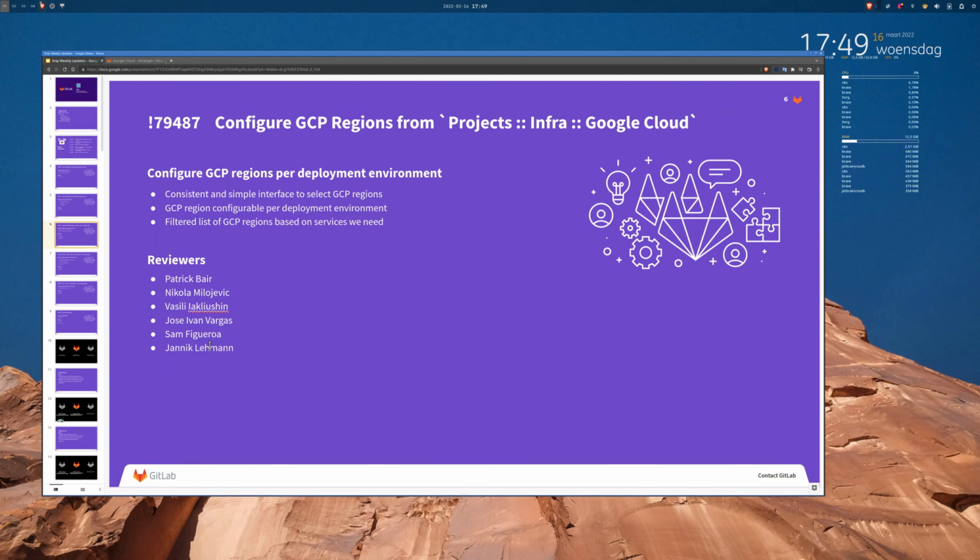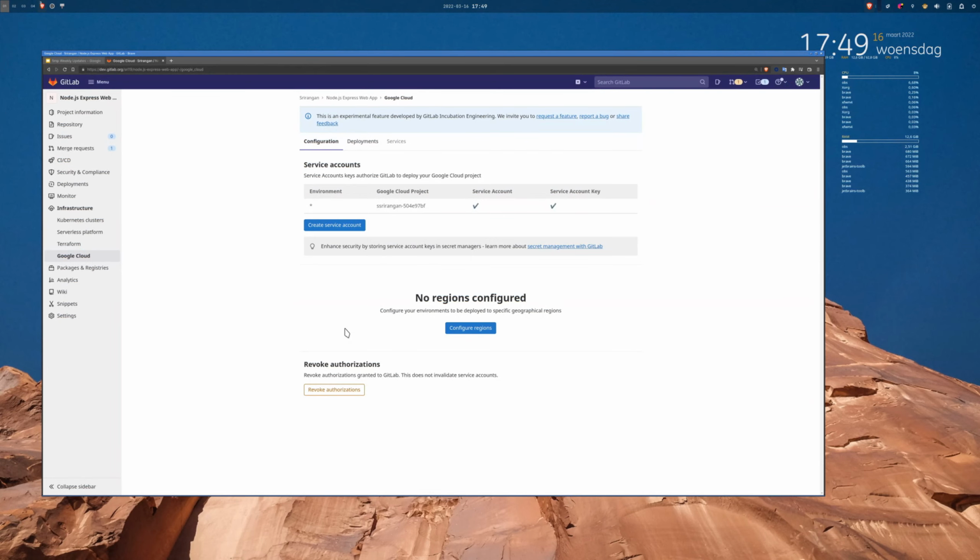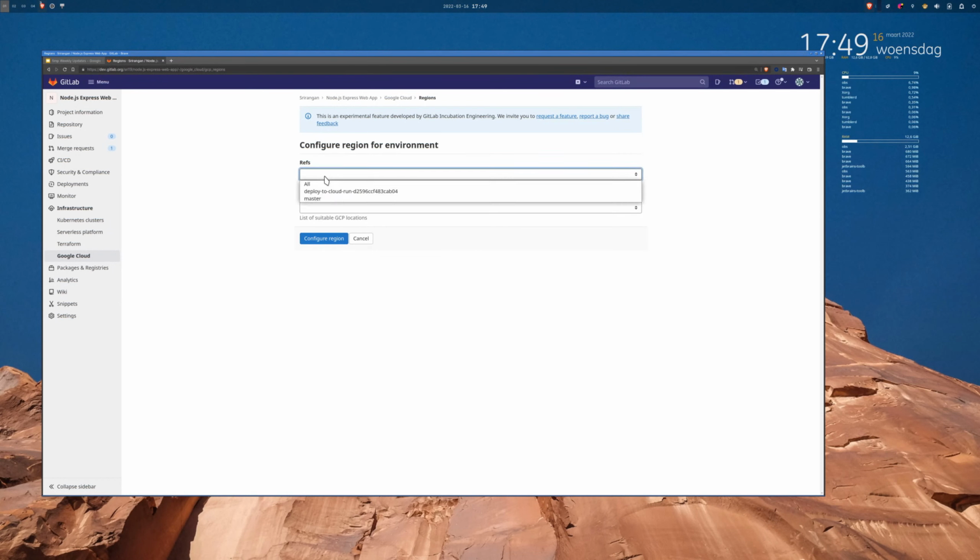So the idea is that Google Cloud has got a bunch of regions and we want to allow our users to simply configure where certain deployment environments should actually get deployed to. So I'll just start off with a quick demo here. You can see if you go to Project Infra Google Cloud, there's this section out here saying no regions configured. So let's jump right in and configure a region.